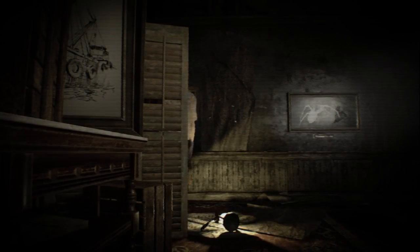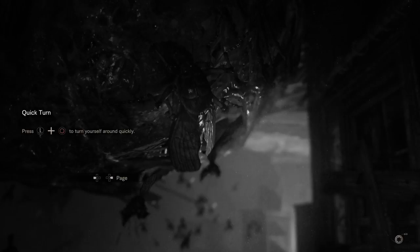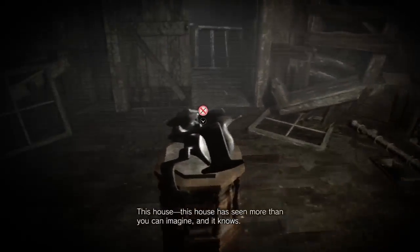Don't see me. I think she saw us. I think she sees us. God. Ethan's like, wow, Mia is terrible at this. Oh, I should circle to turn myself around quickly. I didn't know that. If they told me that sooner. If only I'd known. So then we have to go outside. This feels kind of trial and error.